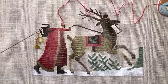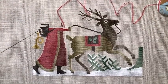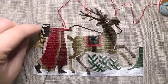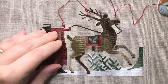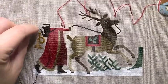Now, these are... 1, 2, 3, 4, 5, 2. Gotta finish up Santa's sack here. Santa's toy bag. Bag of goodies.